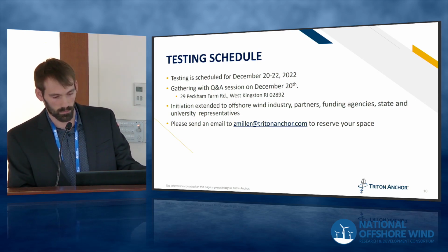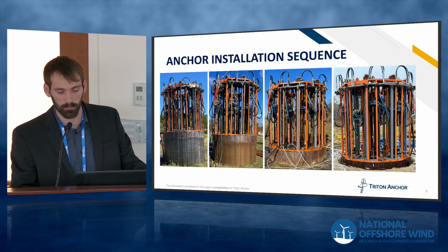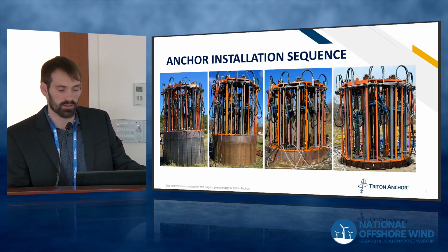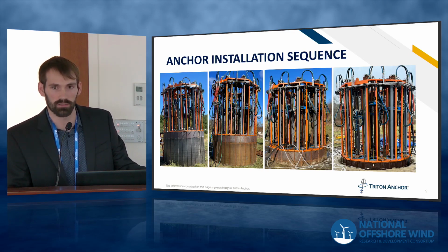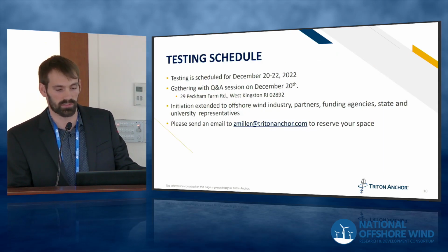So actually, I will go back here to this slide. This is the bigger anchor. We will be pulling out this anchor vertically. We have hired a contractor to pull out the anchor up to about 300,000 pounds, about 150 tons of capacity. We will be using the data to calibrate our equations and our finite element modeling by displacement and force. The testing is scheduled for December 20th to the 22nd.